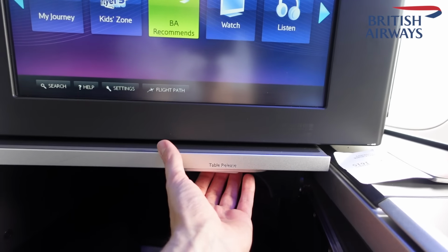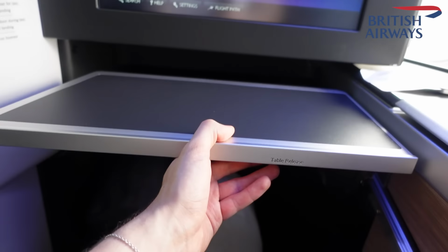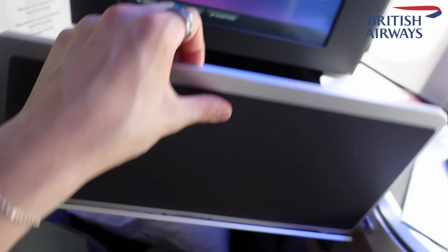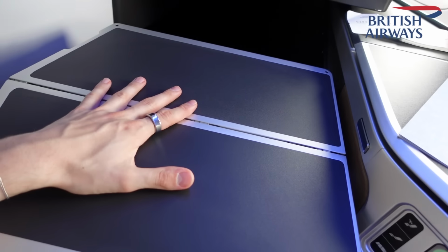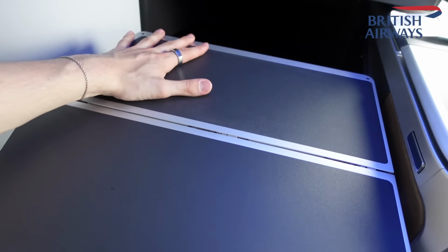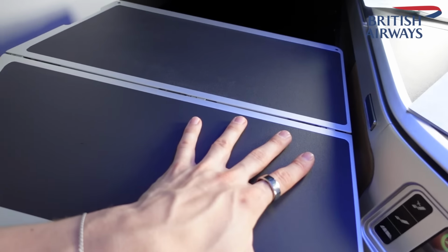Then below that we have a table that slides out by clicking like so, and that comes all the way down, and then if you want to make it even bigger, you can flip it over like this, and as you can see, that is a really great size, enough for plenty of food, a laptop, whatever you want to put on there. That is certainly big enough.